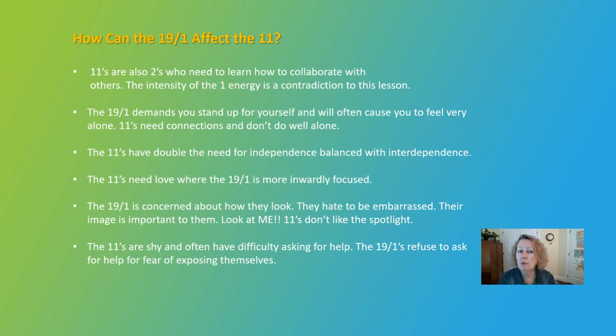So how can the 19-1 affect the 11, the master number 11? 11s are also 2s, right? The 11/2, who need to learn how to collaborate with others. The intensity of the 1 energy in the 19-1 is a contradiction to this lesson, right? The 11's learning how to play nice in the sandbox. You guys are always balancing.